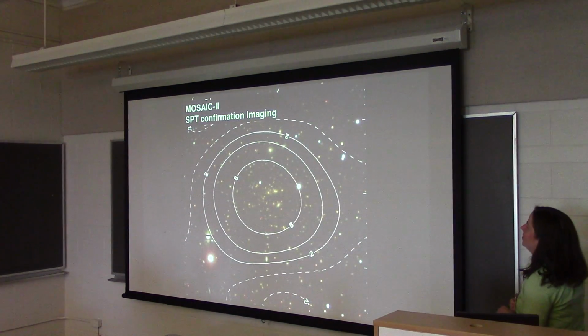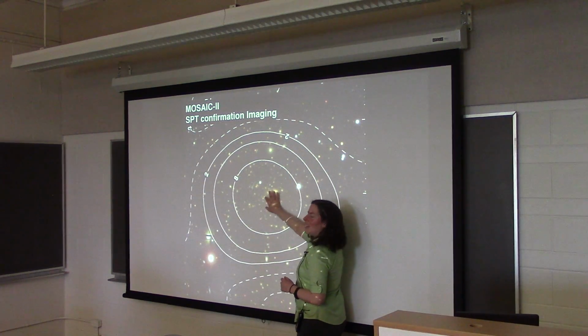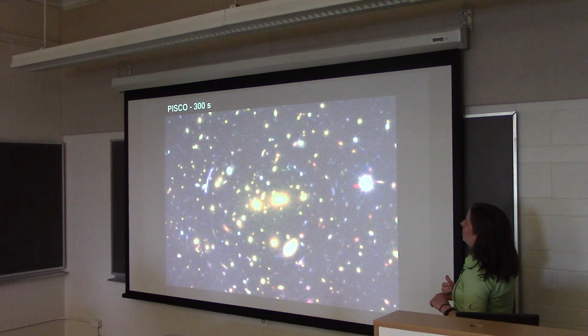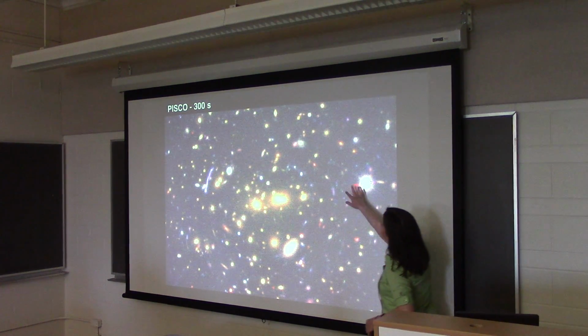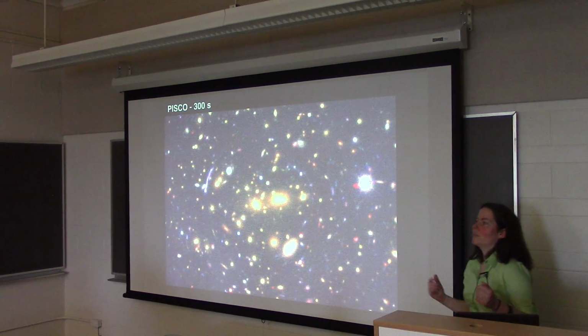And just to show you the difference, this is our confirmation imaging. I hope you can all see there's an overdensity of galaxies, which was good enough for getting a redshift. And this is now the same cluster with 300 seconds of Pisco. And it just reveals the rich data set of multi-lens images, which can be used for these studies.